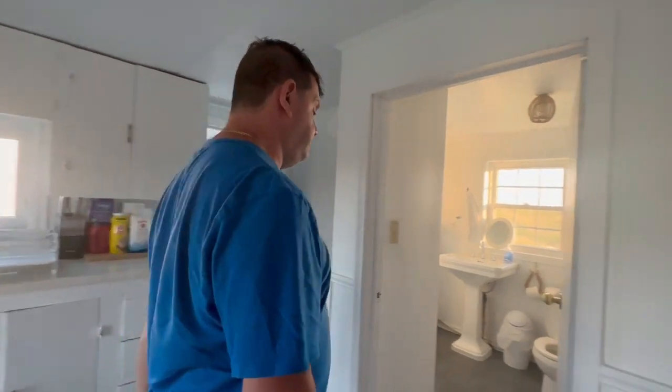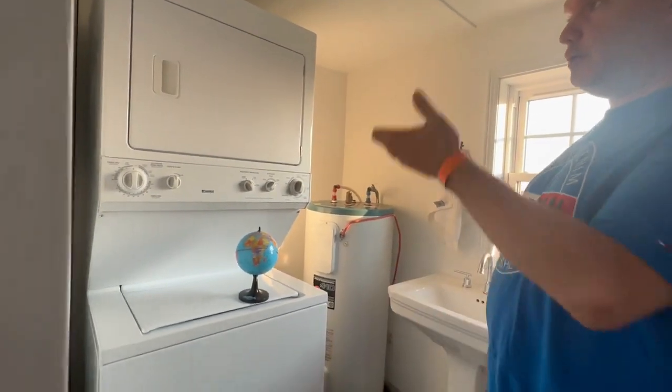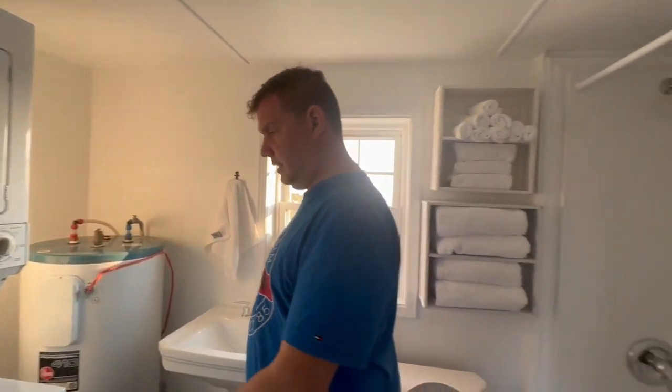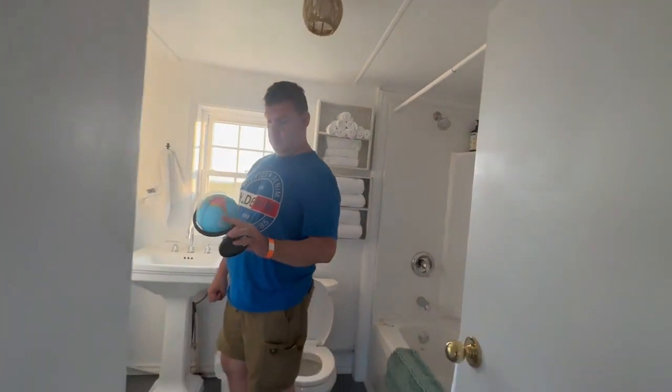And a full bathroom with a bath. And also you can wash your clothes. You have a washing machine. And you can see that? C'est mouillé. Quoi, c'est mouillé?